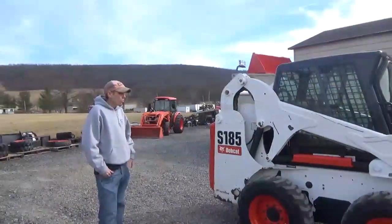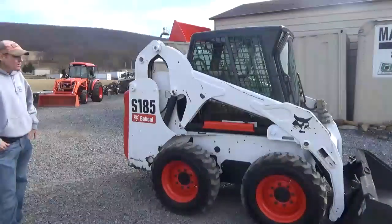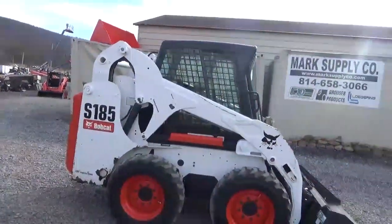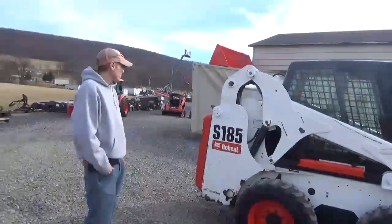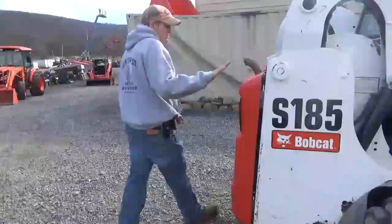3211 hours. The white paint on this machine is 90% original. That's why I left it that way. We did paint the back door, the wheels, and the gray. Has new tires. Anything we touched up was up front. I'll show you here in a minute. But as typical, let's get right back here in the back. And let's get completely over this machine.